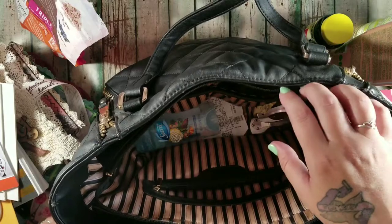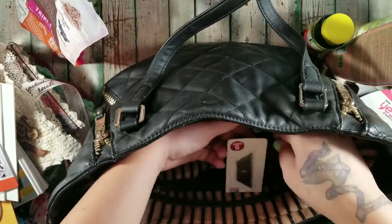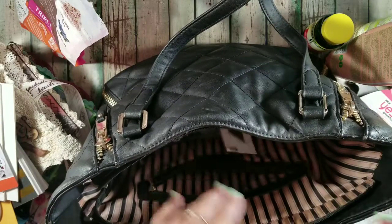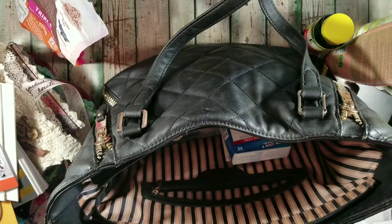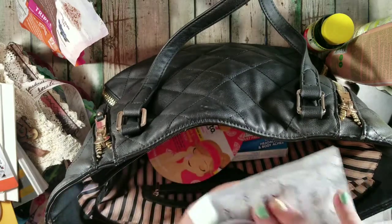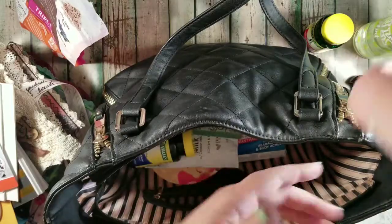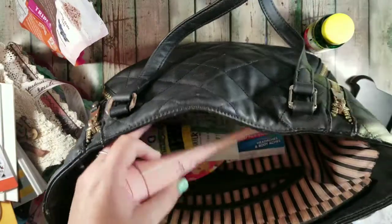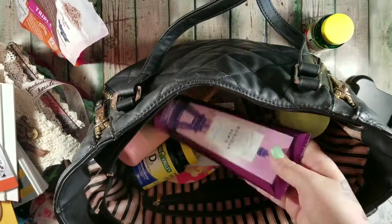I know you guys are like, that's all? That was a crap ton. So yes, I do have a lot of things in my purse and it changes on a day-to-day basis. But a lot of this primary stuff stays the same that I use on a daily basis. Like my vitamin D. I like to take my face mask everywhere because I never know when I'm going to get a moment to do my face.